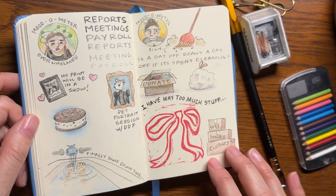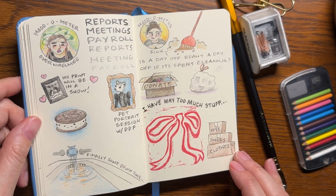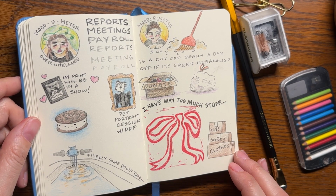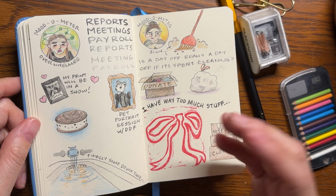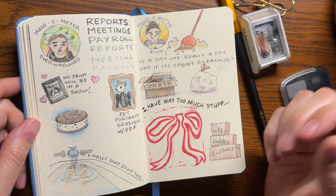Yeah, so that's what I have so far. It's not quite a month, almost a month, but I've really enjoyed documenting my everyday in this way, and we'll see how it evolves as I go on.